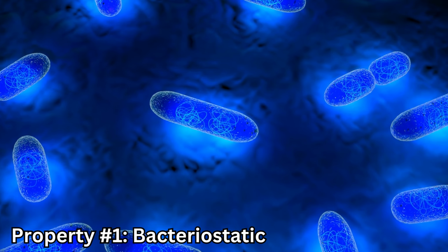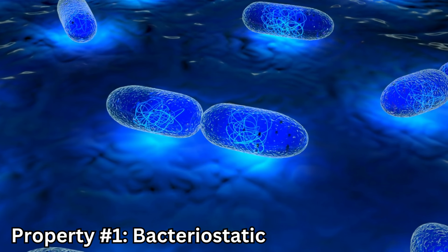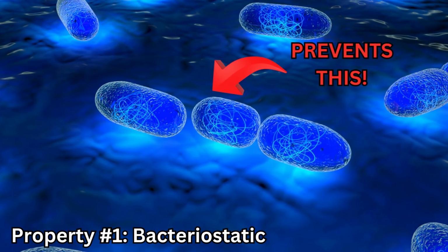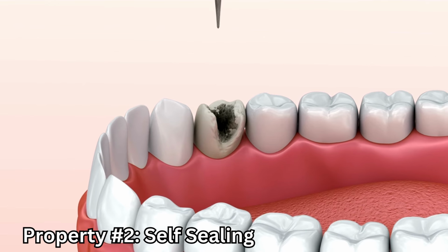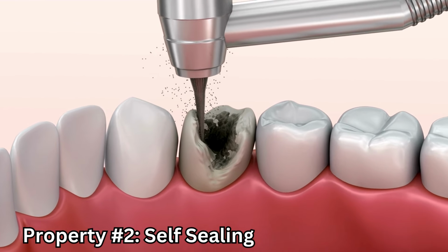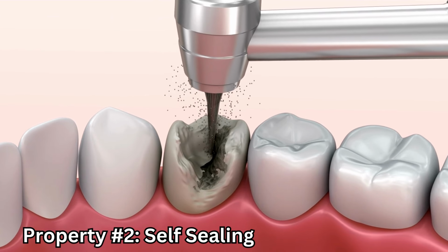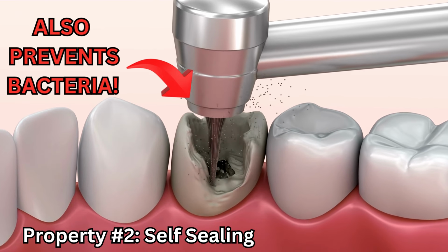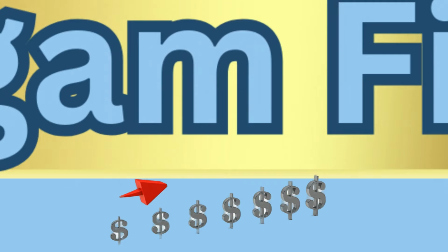Firstly, it's what we call bacteriostatic, meaning that it prevents bacteria from multiplying. Secondly, these fillings are self-sealing. Any space created between the tooth and the filling is slowly closed by the corrosion of the metal. This prevents bacteria from invading and multiplying within the filled location.